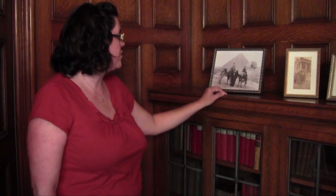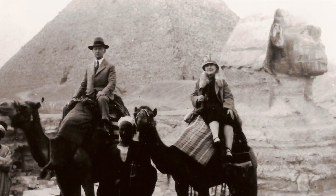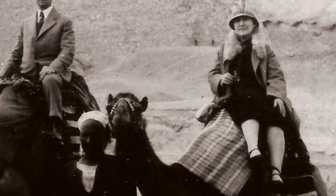Okay, here's some pictures of J.C. Ainsley and his wife Alcinda, and their grand tour of Europe obviously included Egypt in front of the Sphinx. I love this picture, her sitting side saddle on the camel. And then here they are at the Acropolis in Greece. Mrs. Ainsley was a modern woman, and she was always the one to drive them on trips. She liked to drive, and Mr. Ainsley was the passenger.